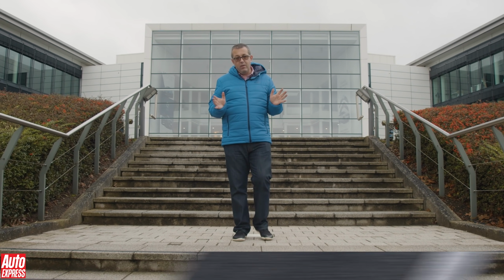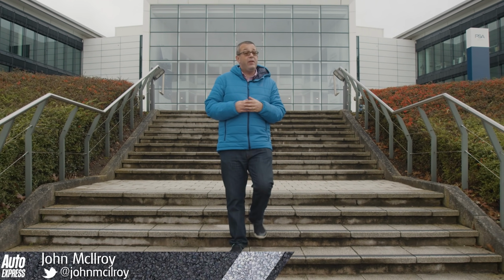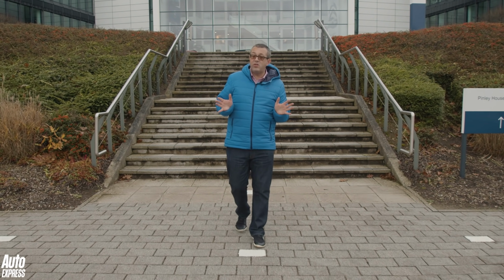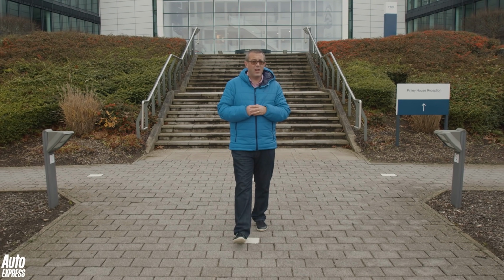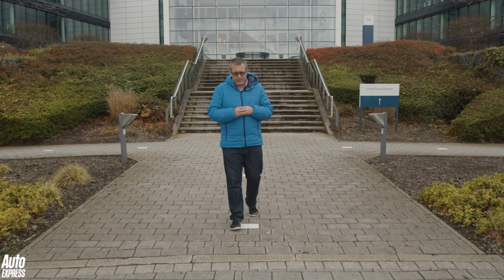Normally, when a car company launches a new version of a previously established model, it's customary for titles like Auto Express to come along and compare it with what's gone before. But that's going to be quite tricky today because we're here to drive the new Citroen C4, and frankly, I can't remember that much about the previous version of this car at all. It set new benchmarks for anonymity in the Focus and Golf class.